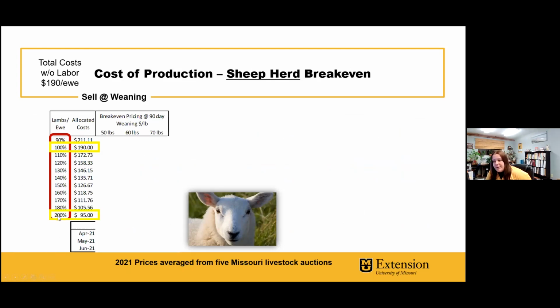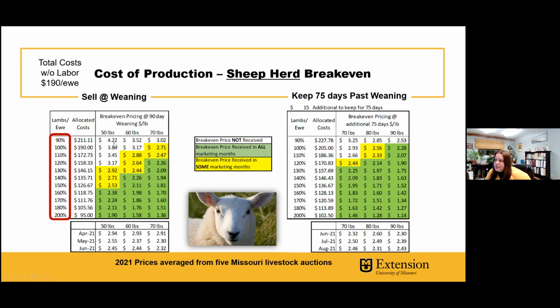If we look at the 200% lambing rate, that means everybody in the herd had twins or averaged out to be so, and we needed $95 per lamb to cover that herd's costs. In the yellow is where some of the marketing months covered our costs. In green is where all 3 marketing months covered our cost. And in white is where none of the marketing months covered the costs we needed to break even. Right at about 160% lambing rate is where even at our lightest lambs, we can cover all our costs for the herd. We break even and start making a profit.